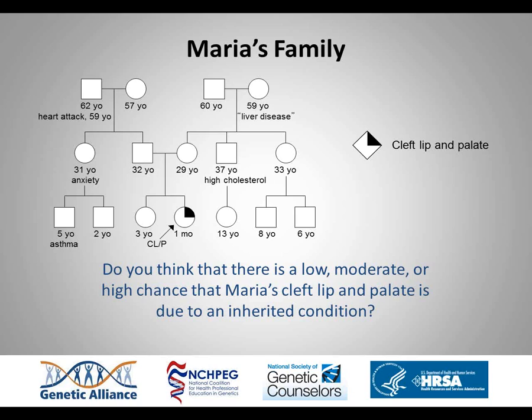So based on this history, it is likely that Maria's cleft lip and palate is isolated. Again, isolated cleft lip and palate is not that uncommon a birth defect. It occurs in about 1 in every 1,000 births, or 0.1% of live births. There's no one else in the family who has cleft lip and palate, and no one else in the family who has any other birth defects or any other conditions that might be related to cleft lip and palate. So the things that we see in the family are things that are pretty common in the general population.